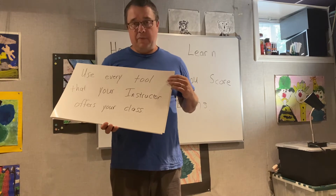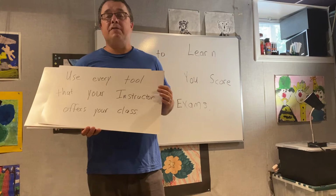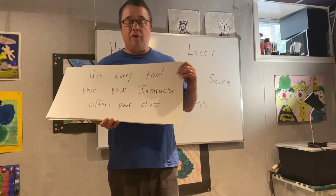The more you see it, it would seem to me the more important it is, and that it's likely to show up on the exam. Because if it's important, they want to review it a lot and they want to test you on it. So those clues are really important.